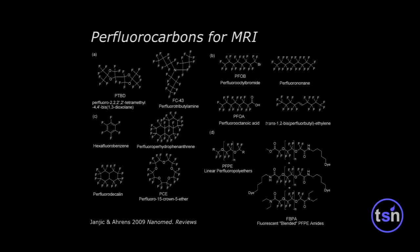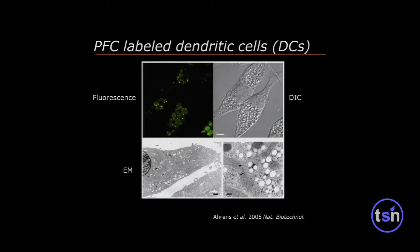You can put bright fluorescent dyes on the end groups, enabling a dual mode agent. And so, for example, we put NIR dyes on there so you can do both in vivo fluorescence imaging and in vivo MRI. This is a labeled cell. This is a dendritic cell. These little droplets here are the perfluorocarbon emulsion droplets. Large numbers are inside of the cell.